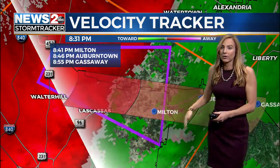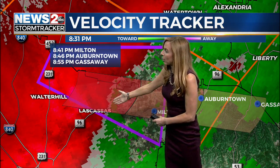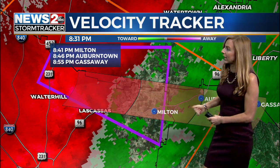Now, I did put a storm track on this, although it's racing to the east at about 45 miles an hour. Some areas in the path of these 80-mile-per-hour winds: Las Casas, Auburntown, you're in the path.